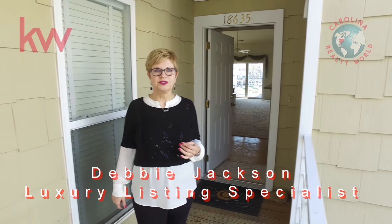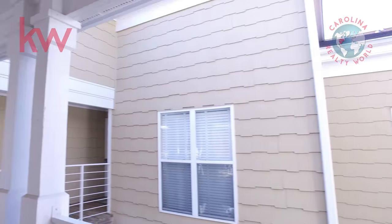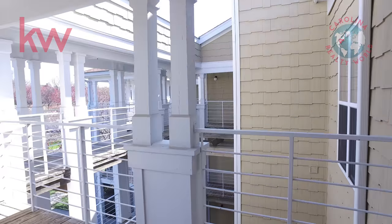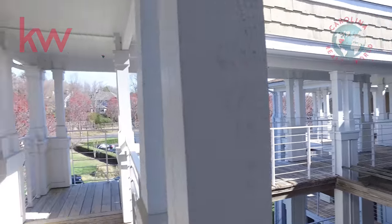This condo has an elevator, which is an unusual thing here at Lake Norman, but there is an elevator just across the way. Very easy to get to. You're on third floor, so you don't have anybody upstairs above you, and you have an awesome view. Let's go inside and take a look.